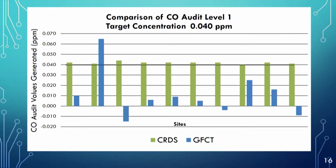And so what we found out was that when we were looking at audit level 1, 0.40 ppm, the cavity ring down in green again consistently hit the audit level 1, which we were trying to do, versus the gas filter correlation technology in blue was all over the place. We had this high point here. We just didn't feel comfortable using the gas filter correlation technology.